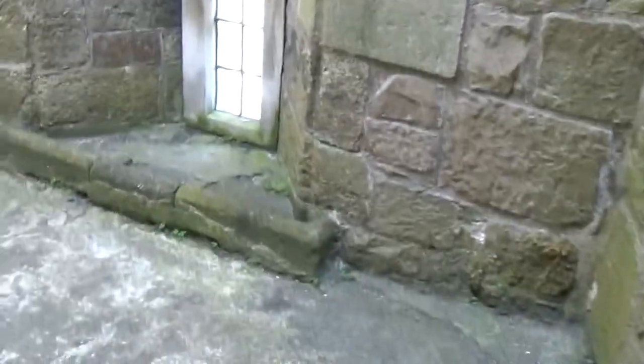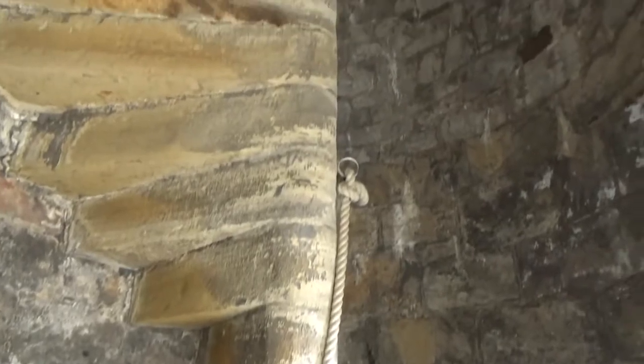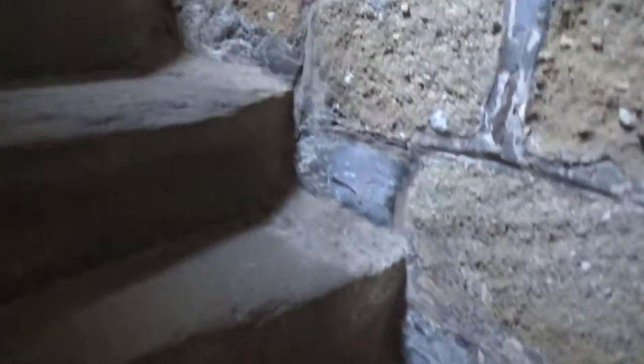So let's head back to where that other spiral staircase was. There we go. I think that's the way I came down. And this amazing construction is the spiral staircase. So I'm gonna have to hang on to the rope, so if the camera gets a bit shaky, this is exceedingly steep and not very easy to navigate.